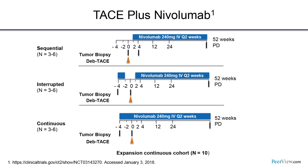And as you can see, the 3 cohorts in that trial are not dependent, like a phase 1, on different doses of the drug, but rather on when do you give the drug. In the first cohort, we'll do a sequential approach where we do the embolization followed by nivo. In the second cohort, we will give some nivo, interrupt, get the TACE, and then continue with nivo. And the third will be continuous, just going throughout. And we are waiting for the data of that important effort that we are leading from Memorial.